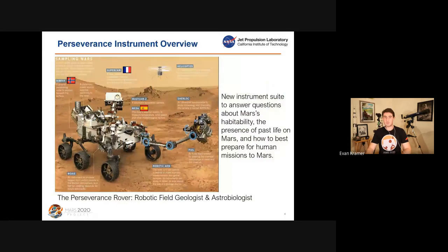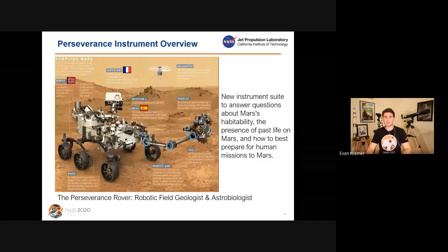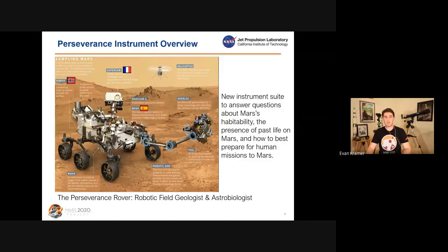Now that you're up to speed, we can introduce Perseverance. This slide shows an artist's rendition of what the Perseverance rover would look like on Mars with its 7 science instruments and robotic arm labeled. The main body, or chassis, of Perseverance is identical to the Curiosity rover's, which was launched in 2011.